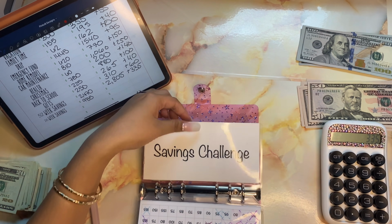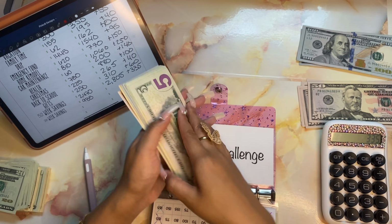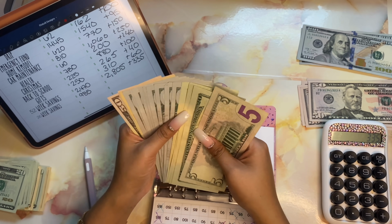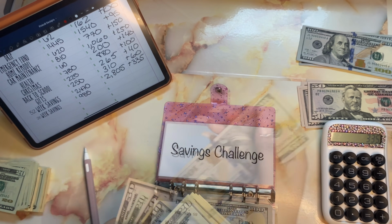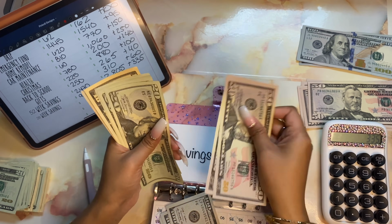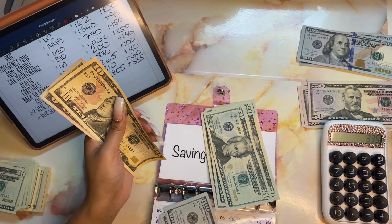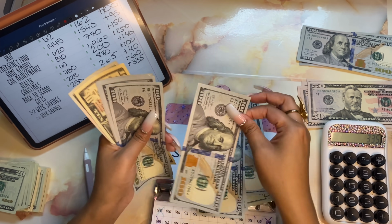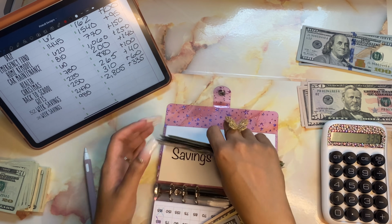On to my boyfriend's savings challenge. So he started off at $985. So we already know he needs a 1K slip. So 50, 100, 20, 40, 60, 80, $200, $200, $3, $4, $5, $6, $7, $8, $9, $10. So this is $1,000.